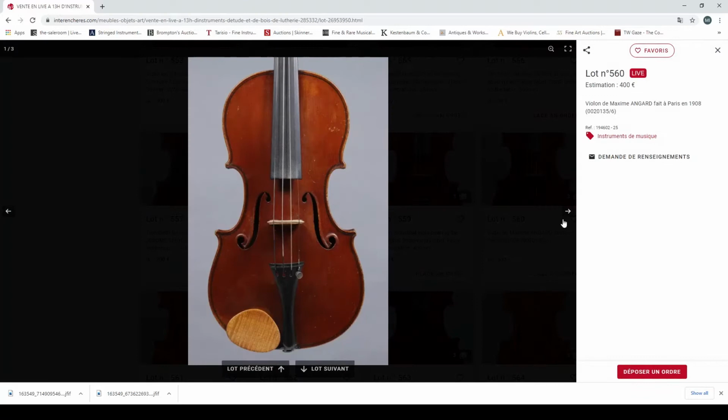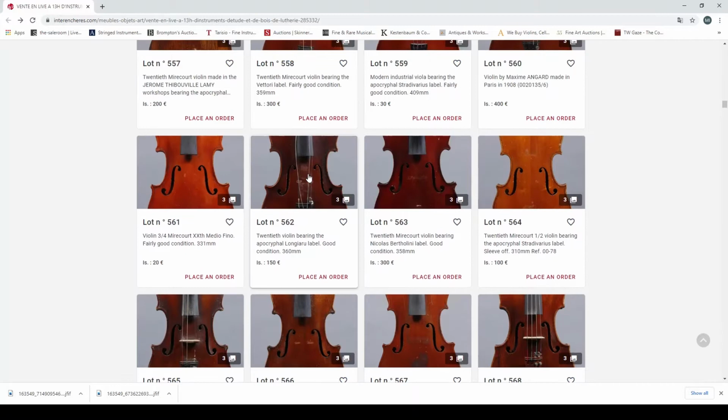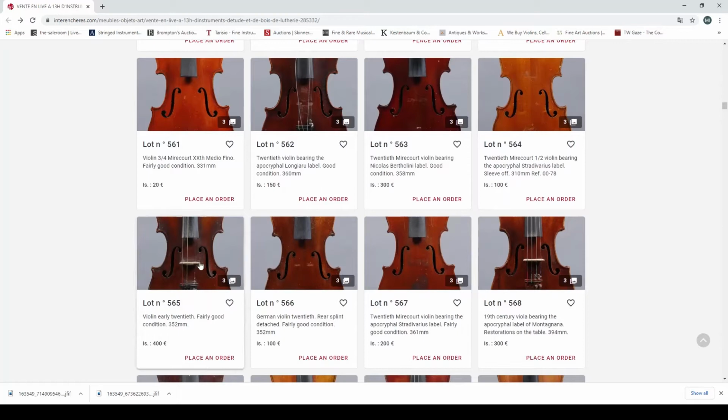1908. Okay, interesting. Pegs. This is an interesting kind of work on the F holes there, the kind of strange, very pronounced kind of fluting, ridged, and an interesting chin rest. That's a curious one. I'm not sure I'm a big fan of that. Anyway, three quarter, 20th century violin, Longeru label. Half size, early 20th century, fairly good condition.